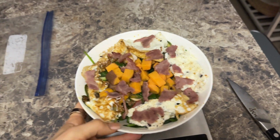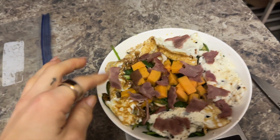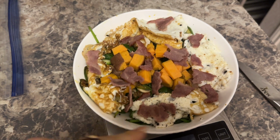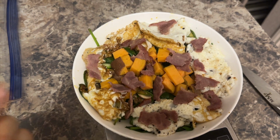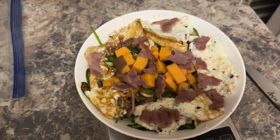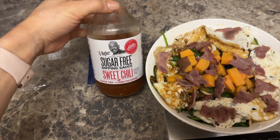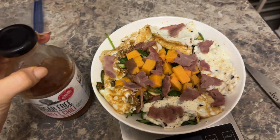But I wanted to show you guys my new breakfast that I'm making probably just for this morning. It might become a staple, who knows? Because I needed a little bit more carbs since I'm training in the morning. So I made myself a little breakfast bowl. I've got about 100 grams of sweet potato, 5 ounces of egg whites, a piece of turkey bacon, and then my usual veggies below that. I've got spinach, zucchini, and mushrooms. And then I'm just gonna top it with 30 grams of sugar-free sweet chili sauce and call it a day.